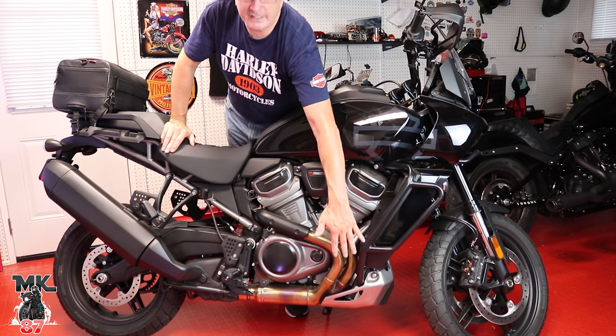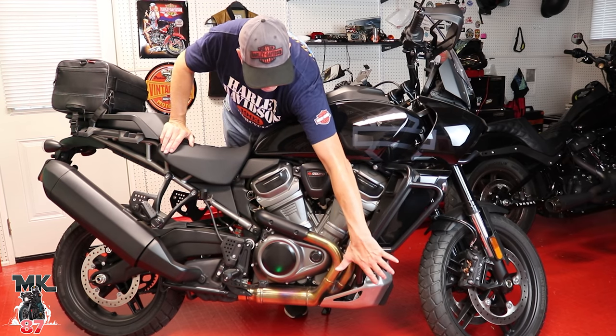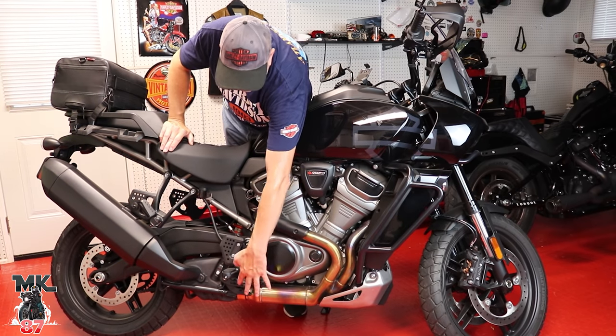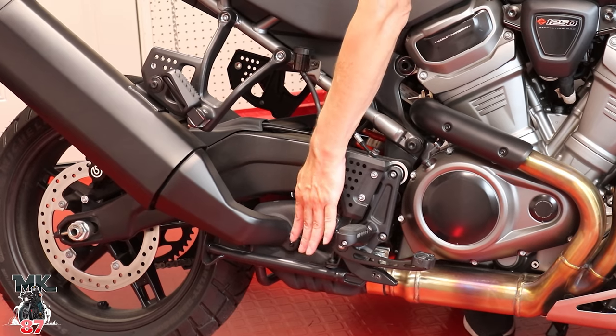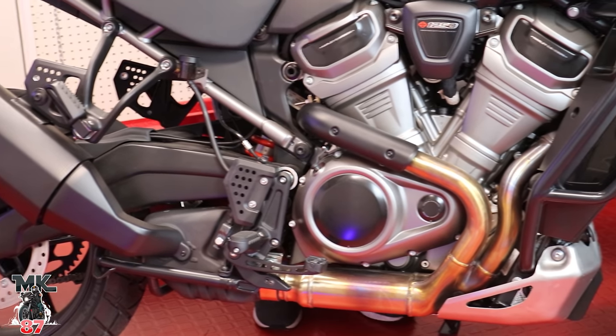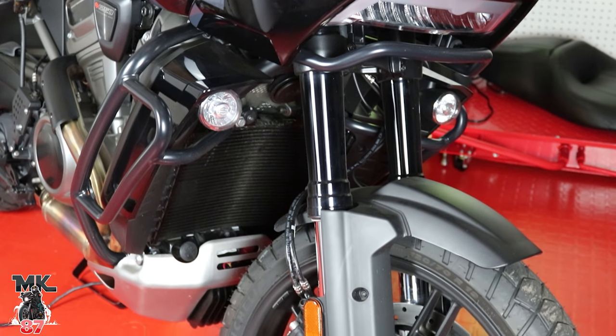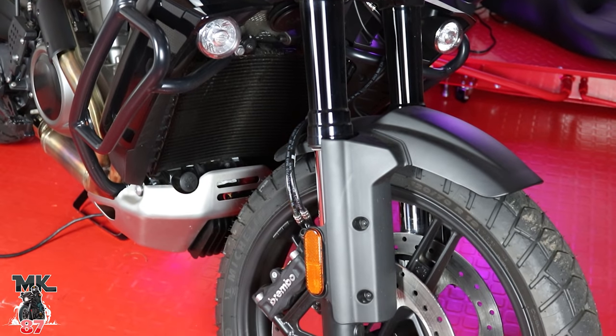The Special comes with a skid plate. The standard has a plastic cover down here. And then they also make an optional skid plate that goes all the way across the back to protect the whole bottom. Comes with a center stand on it, which the standard doesn't have. And then you can get an option of adaptive ride height or spoked wheels. $1,000 for the adaptive ride height or $500 for the spoked wheels.